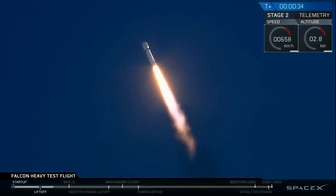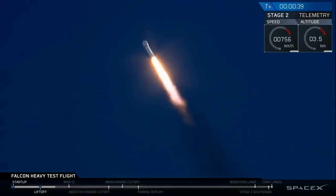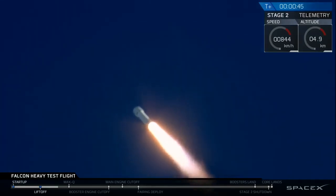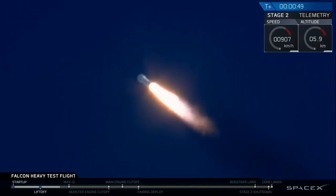Seconds, if you can hear me over the cheering. Falcon Heavy heading to space on our test flight, building on the history of Saturn V Apollo, returning pad 39A to interplanetary missions. We're getting ready to throttle down for max Q.